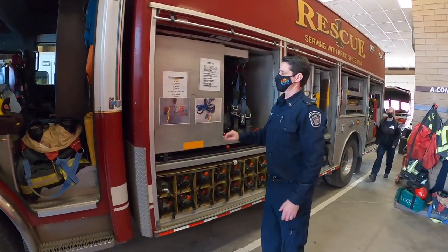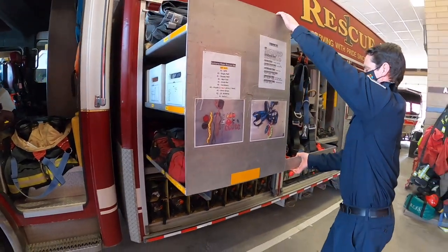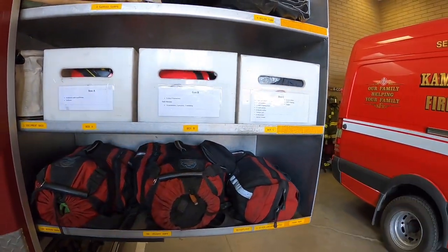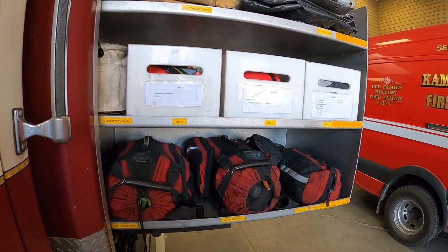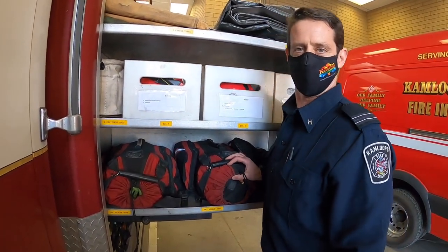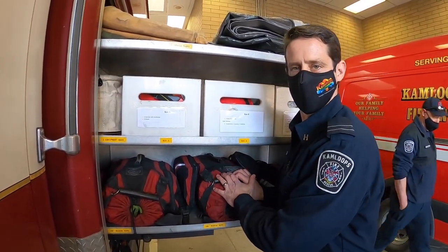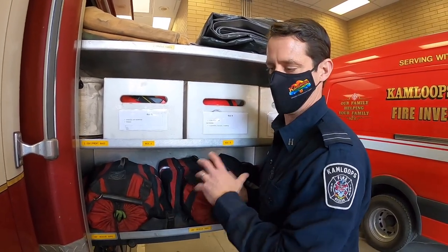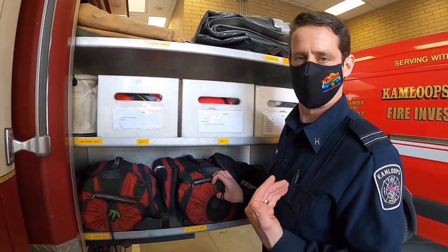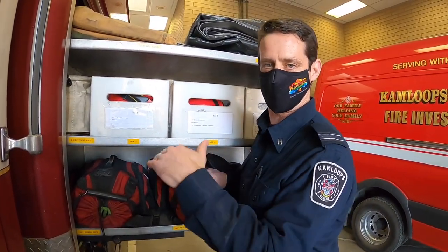So this first section here is most of the rope rescue equipment. We use it in places like Peterson Creek and Ord Road, wherever someone might need extra equipment. The other place where we use this a lot is at highway accidents on places like the Coquihalla, where a car has gone down over the bank and we have to use our basket stretcher and a rope system to bring them back up so that the BC Ambulance paramedics can help them at the road.